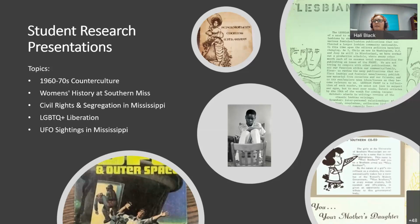And other topics included the Pascagoula, Mississippi UFO sighting, which students loved, as well as items from our university archives. In the bottom right hand corner, you can see some materials from previous student handbooks, specifically for female students, which offered students the chance to see what college life used to look like for women.